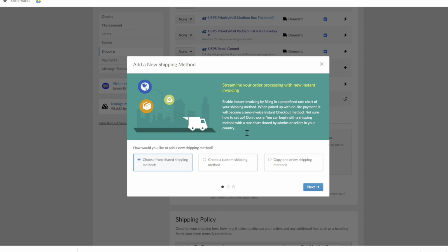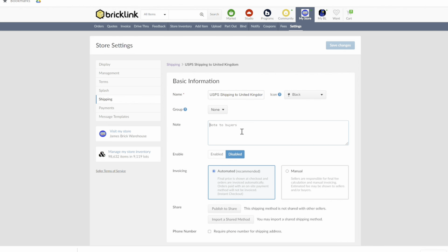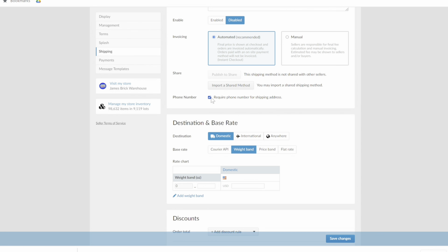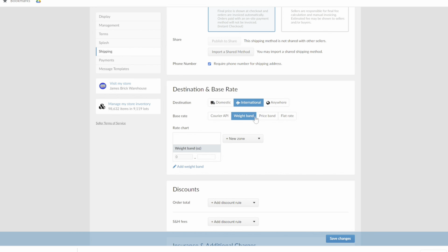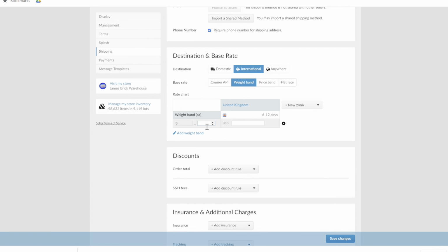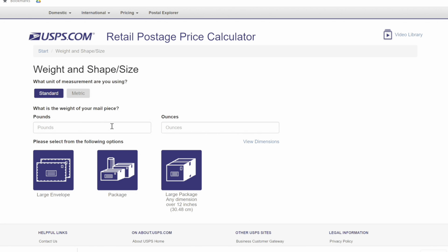Adding a shipping method internationally is very similar to adding one domestically. We'll click Add Shipping Method, we'll give it a name, and then we'll add some remarks. I always type in, check out my store terms. Then we'll make sure it's disabled for the moment, it's automated, it's international. We're going to do this by weight band. And now you're going to use the processes I told you in the beginning of the video to calculate the price ranges for certain weight bands, 0 ounces to 6 ounces, and maybe from 6.01 ounces all the way to 1 pound. Make sure you're accounting for the fact that packaging also has weight.